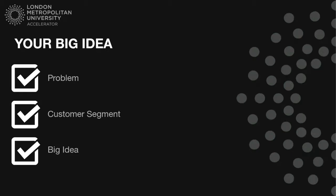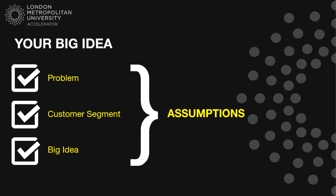So basically, the exercises that we went through in sessions 1 and 2 left us having identified a problem that we assessed, and we decided it fits with our ambitions, it's got a good opportunity, and it fits with our skills or with our team skills. So we're happy with that problem. We have identified the customer segment that experiences this problem, and we've packaged it all together nicely in our big idea. However, everything we've done, even though it's based on statistics and desk market research, we don't know if it's true. So all of the things that we have identified so far are just assumptions.